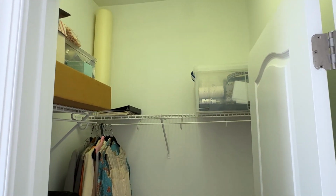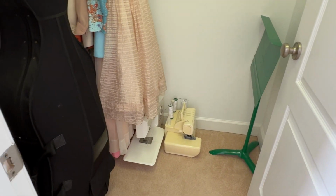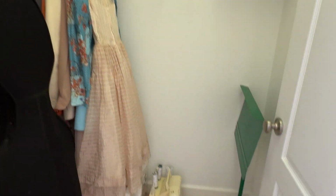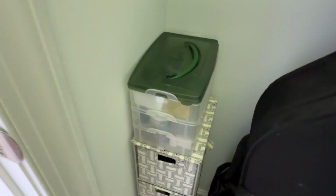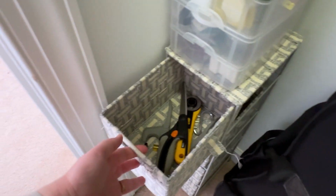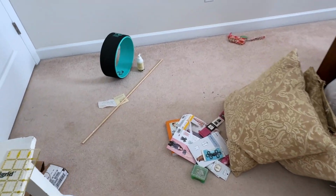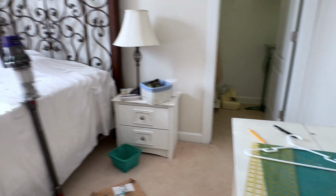Okay, I think that's everything that's going to be going in this closet for now. I do like to keep my sewing machines on the floor. It just feels safer than having to heave them up onto a shelf and the danger of them falling. I've got my cello and then my sewing box. And these drawers are tidied up and cleaned out, which is great. So I just need to finish putting all this stuff that's not going to be going into that closet anymore where it belongs in order to finish getting this room guest ready.